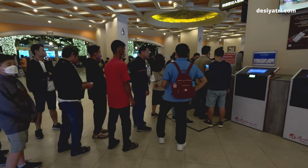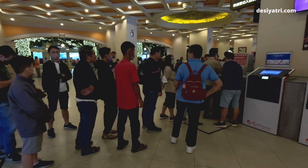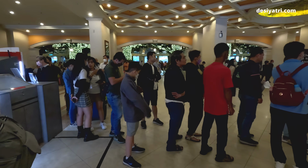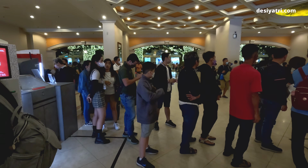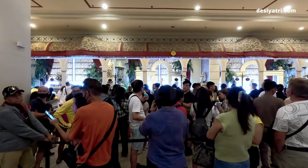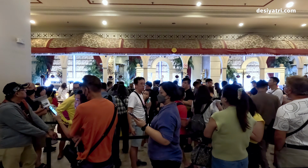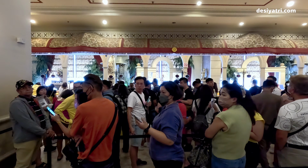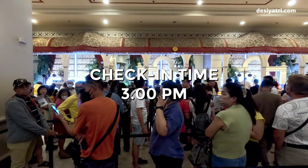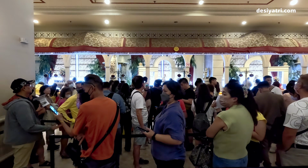Instead, you have to go to one of the assistance kiosks, where the hotel's employees will do the check-in for you. Unfortunately, queues at these assistance kiosks can be really long, resulting in a wait time of 1 hour or even longer. You do have the option of going to a check-in counter, but you have to pay a counter check-in fee, and there again, you have to stand in a long queue. The standard check-in time is 3 p.m., and if you get there between 3 and 5 p.m., you will likely wait in queue for more than 1 hour.